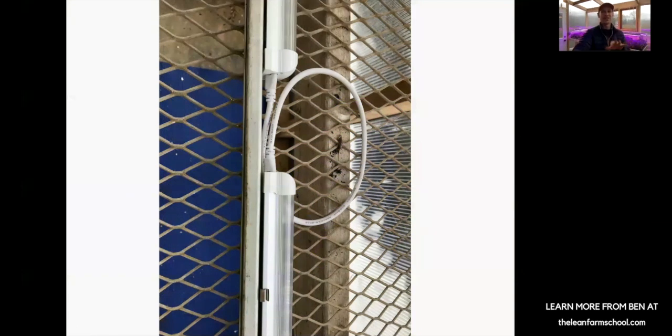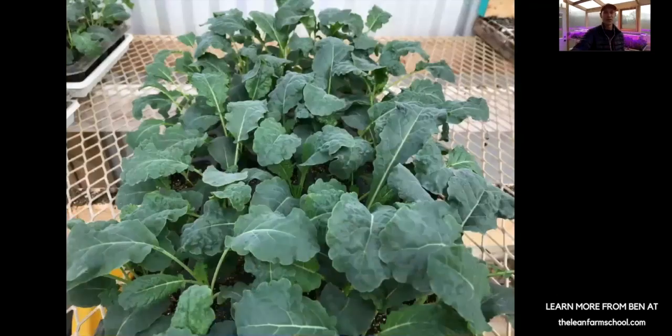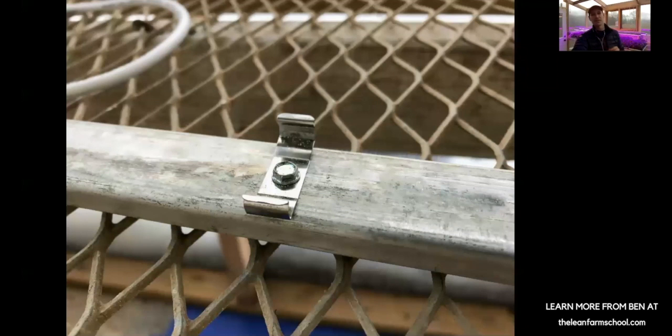Okay, so here's a picture here where we are daisy chaining fixtures together. You can get 5 of these fixtures daisy chained one to another. And there's a picture of the clip. And like I said, we just mounted this to leftover greenhouse parts. And there's 2 of these clips per light fixture.